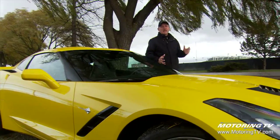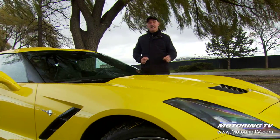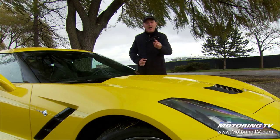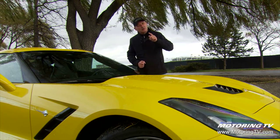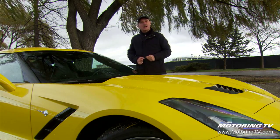The all-aluminum chassis, the handling and the power, well, they'd be enough to sell anybody on this new Corvette. However, that is not its ace. The ace lies in pricing. Now, this car has got $18,000 worth of options on it. In spite of that, you know, it's still $20,000 cheaper than a Porsche 911 or the SRT Viper.